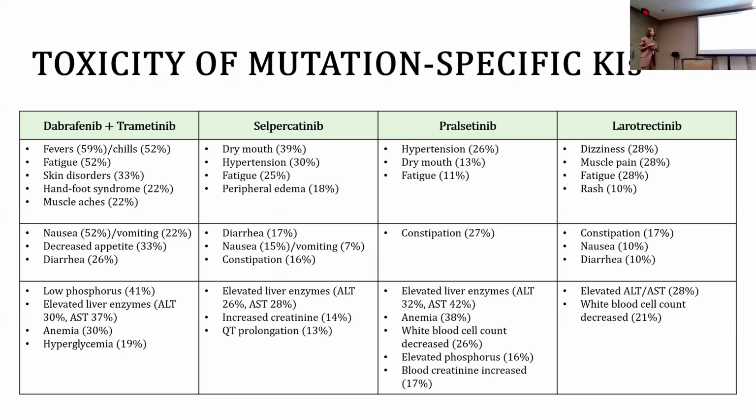Looking at the BRAF/MEK inhibitors, so dabrafenib and trametinib, the main side effects that we deal with are fevers and chills and skin disorders. And then there are some abnormalities that we see in the labs, like low phosphorus, elevation in the liver enzymes, anemia, and high blood sugar.